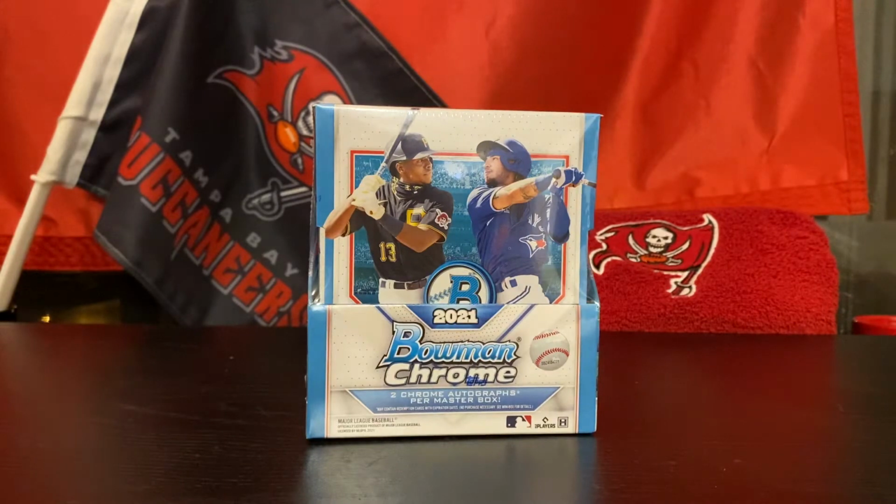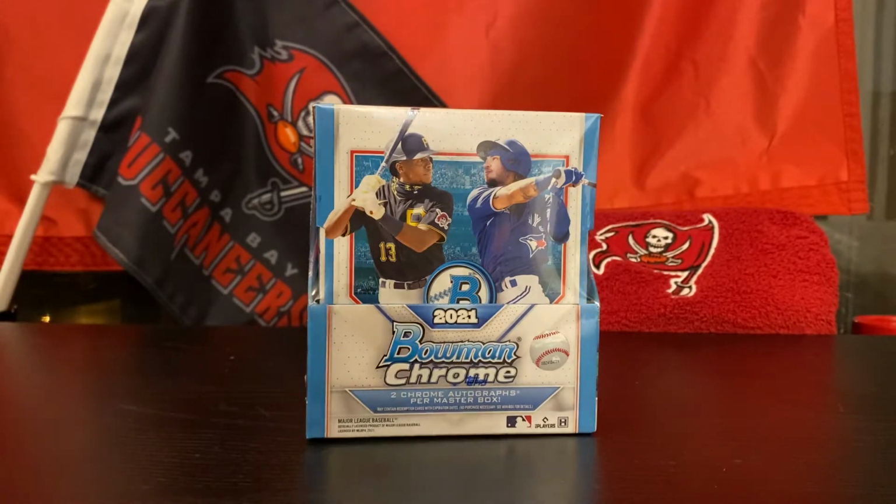I'm gonna glove up for this just in case. Got my top loaders here ready to go, just in case I get anything really nice here. You never know with Bowman. Got into a few breaks of it earlier this year and hit a couple nice cards.